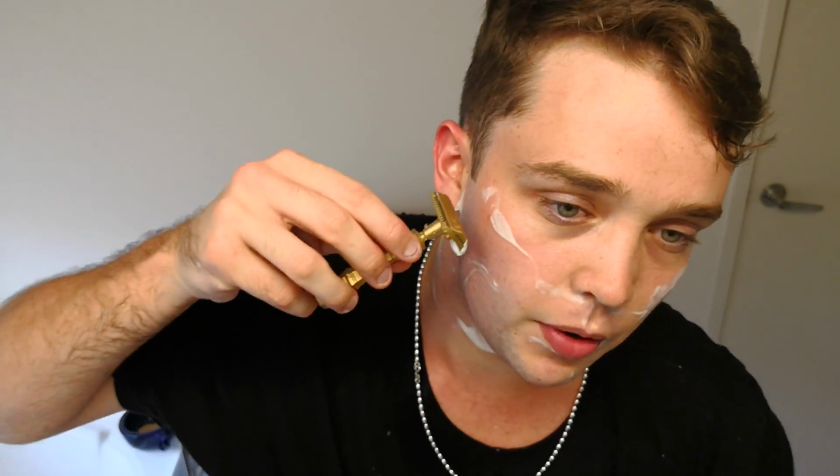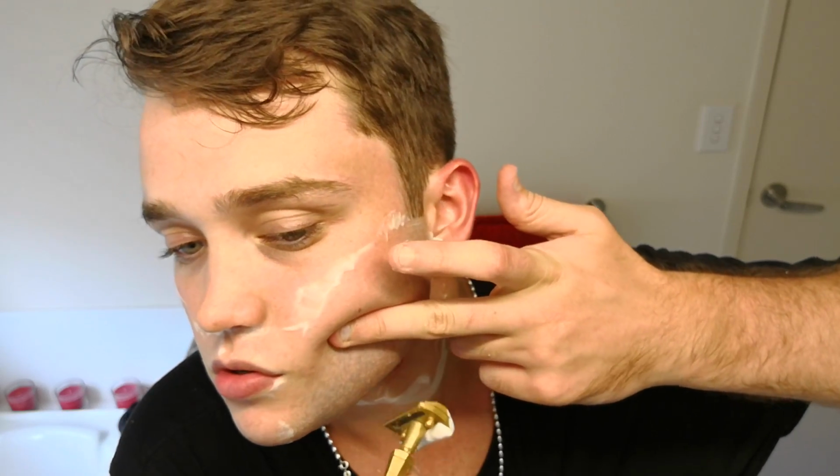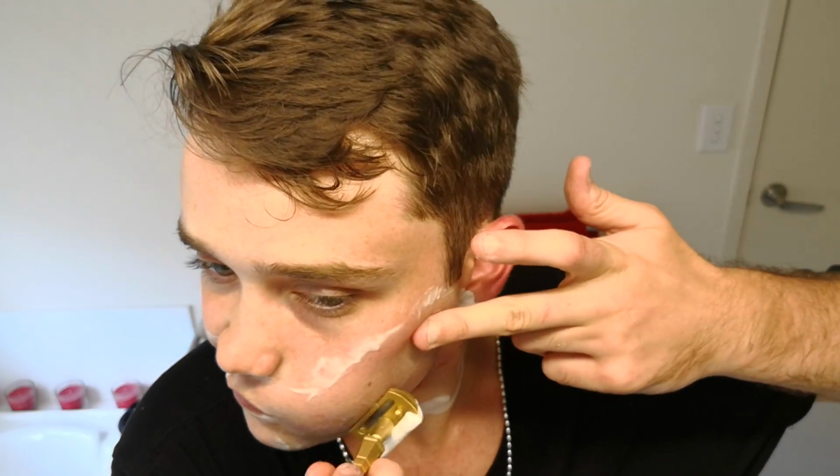Getting a few weepers on the neck, just still adjusting. It's a lot steeper blade angle than what I'm used to, which isn't a bad thing, it never is with a razor. It's just something you adjust to. Holy crap. If anyone has this razor, comment your thoughts.